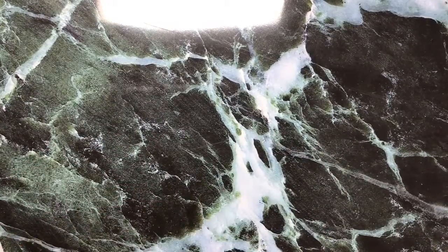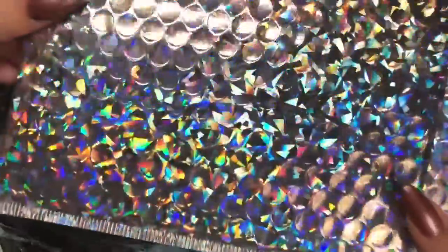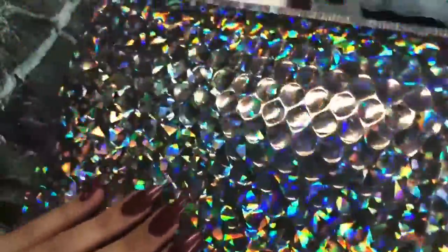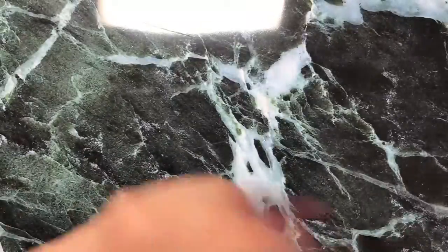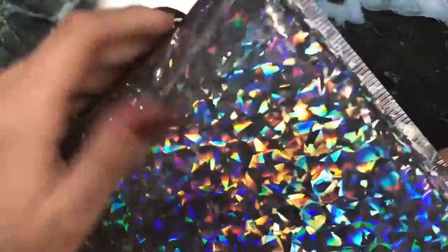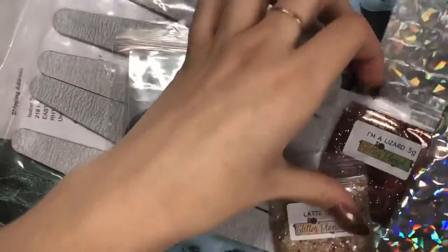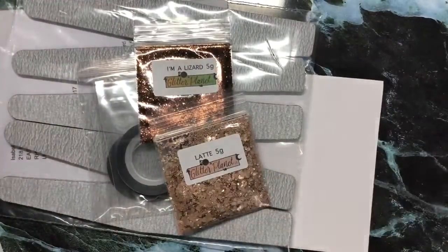Okay, I'm going to start off with this one because oh my gosh, look at the packaging. Do you see this? This company gets a massive thumbs up from me for the packaging. Gorgeous. So this is from Glitter Planet. So let's see what I got. I'm so excited. Okay. I think that's everything. Yes. My very pretty packaging.